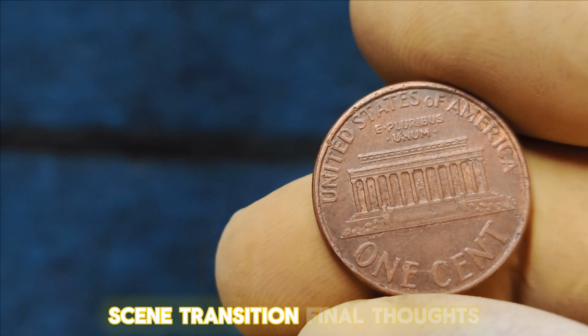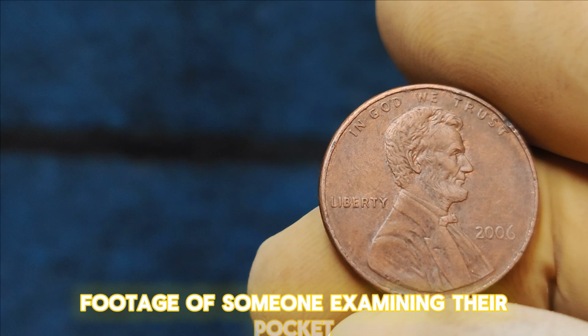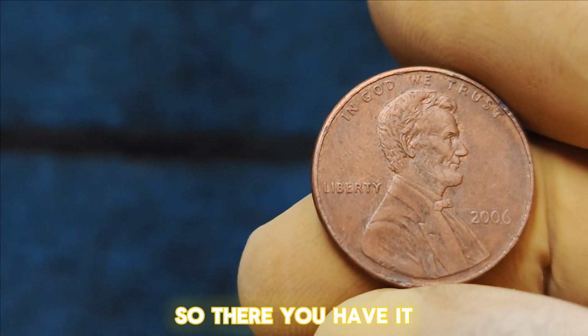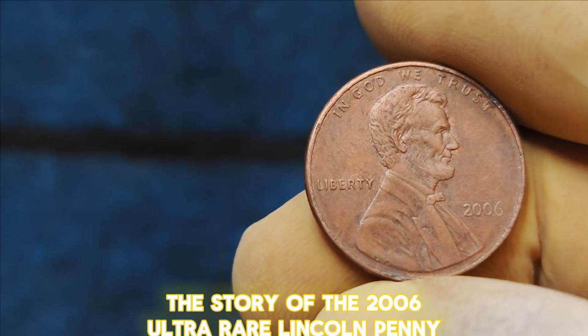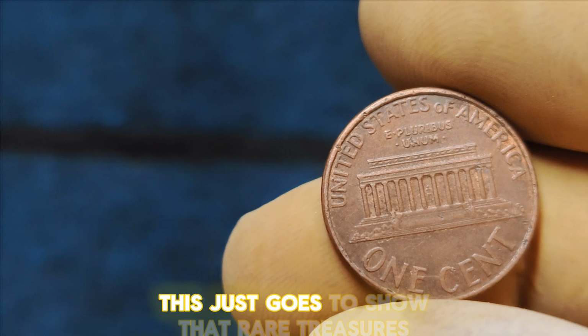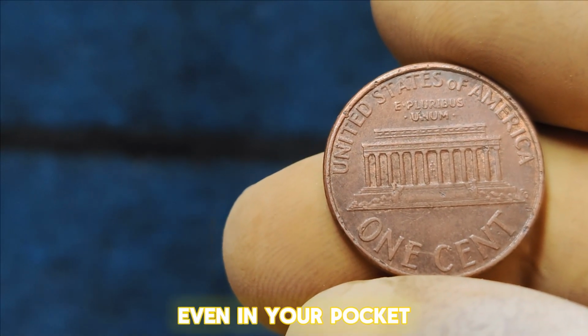Final thoughts, check your change. So there you have it. The story of the 2006 ultra-rare Lincoln penny, a tiny coin with a massive price tag. This just goes to show that rare treasures can be hiding in plain sight, even in your pocket.